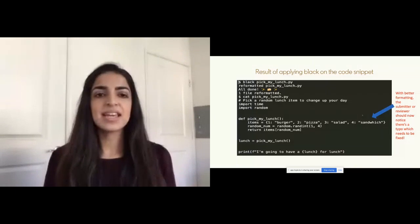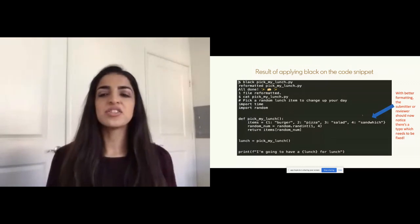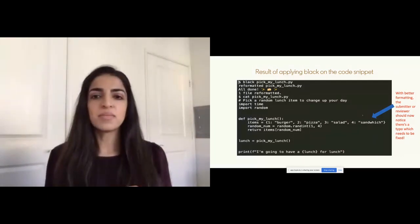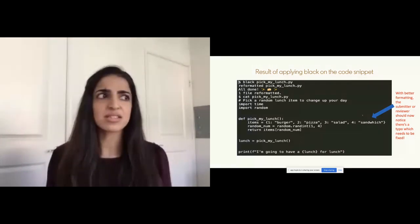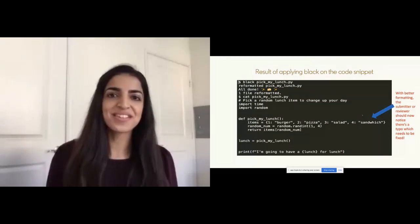It reformats it, and then you can see how it's better formatted. It's much easier to look at. And what I want to call out is you'll notice that sandwich is actually misspelled. This is maybe a small example where you might overlook things when the formatting is off, but it's definitely important to keep in mind. When formatting is consistent, you can pay attention to design and bigger things about the code instead of the spacing being off or things like that. So we've got to fix that typo.